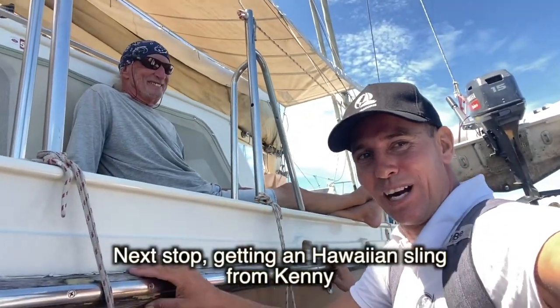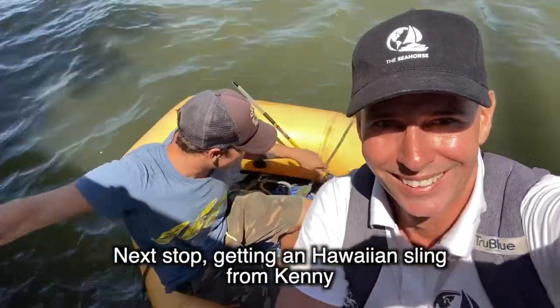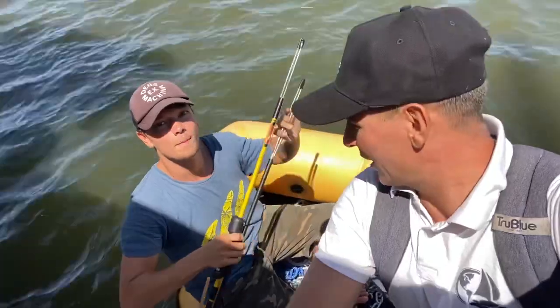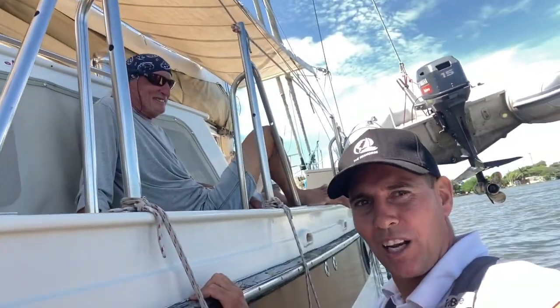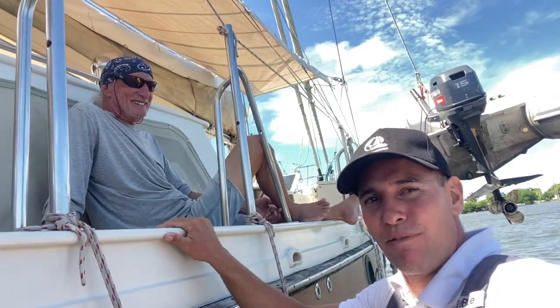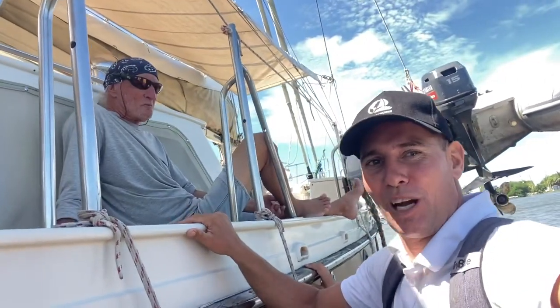Check that out. This is Kenny, the regular pirate here. And look what he got us. Yep. Check that out. We're gonna catch some lobsters with, how do you call it? These are the Hawaiian slingshots. We traded for a bottle of wine, and that's what we can still do here in the Caribbean. It's not that everybody wants money, money, money, if it's a good trade. So he's got a nice Cabernet Sauvignon.